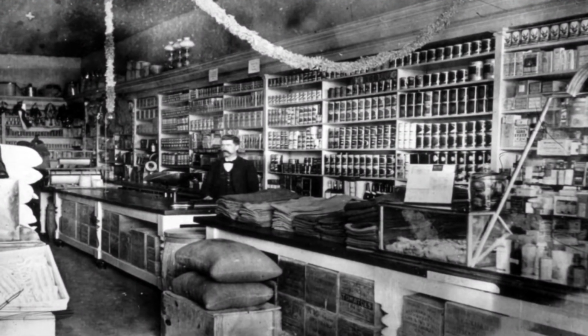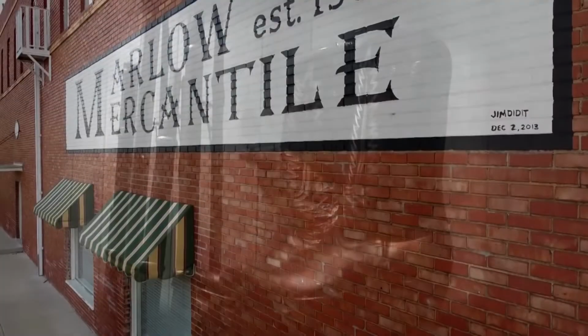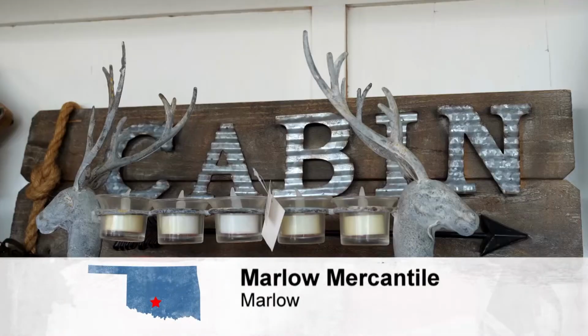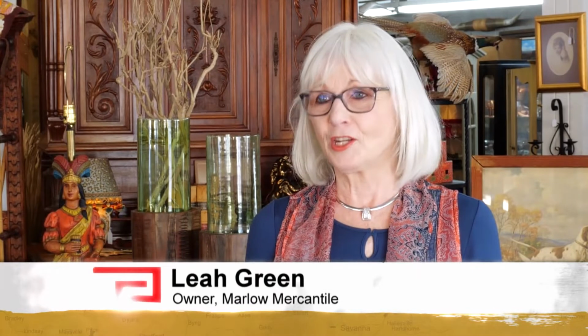Mercantiles of old were general stores where people got everything from grocery items to tools and hardware. Although you may not be able to get everything you need at the Marlow Mercantile, when it comes to things for your home, they've got it all. Well, it's a little bit of everything. It's where the old meets the new. We have a little bit of old stuff, antiques, and then we have new stuff that we get at market. And then we get a lot of in between.